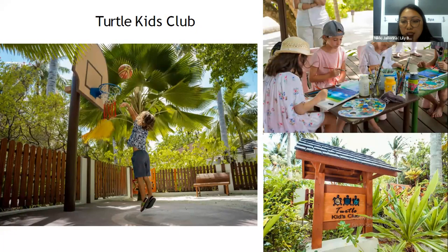And babysitting as well. Maybe some of you would ask, babysitting is also available for children. So for the kids club, we accommodate from three years old until 12 years old in our kids club. And for 3 years and below, then the guardian or the parents need to accompany them, or babysitting.